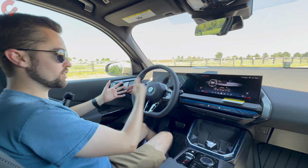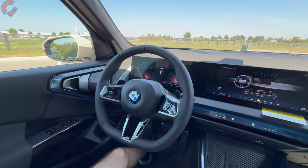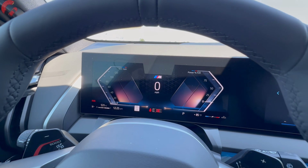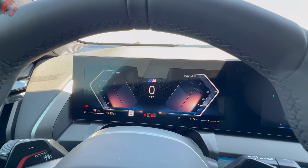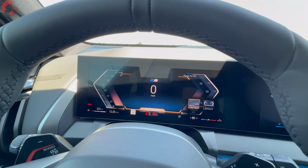Now, let's look at some other details inside of the interior. Of course, our gauge cluster, we've got the 12.3-inch BMW digital cockpit system, fully reconfigurable with a ton of different designs and information that you can do right there on the steering wheel.